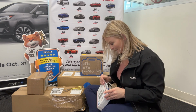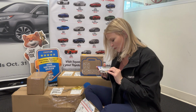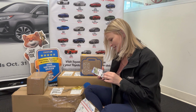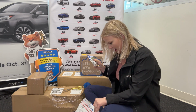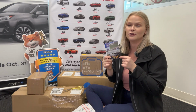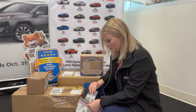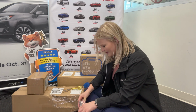This is from Napier. I think I'm saying that right. Ooh, nice. I won't show you the back because there's a discount code on this, but this is so cool. So this is like little pamphlets for us to put out with the stuff that they sent us that's in this big box. If you're an overlander or you're just someone that likes to go camping, check them out. They really have the coolest tents and adaptations and stuff. It's really neat. All right, I'm gonna make sure I don't mess this one up.